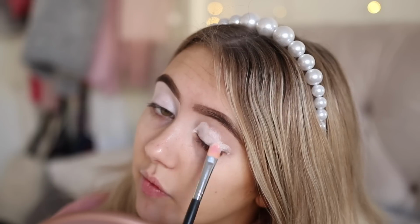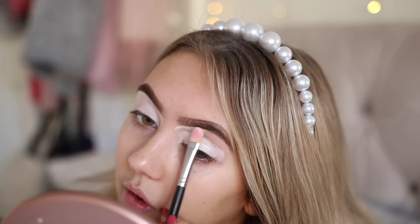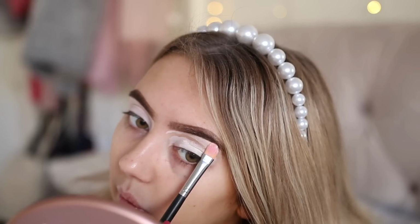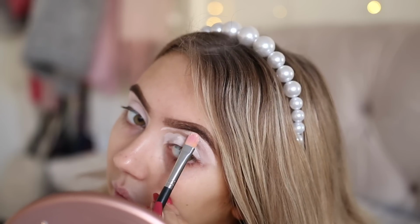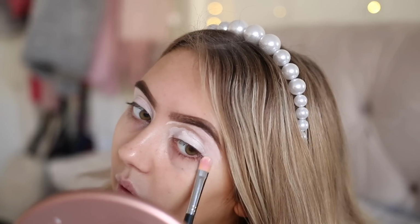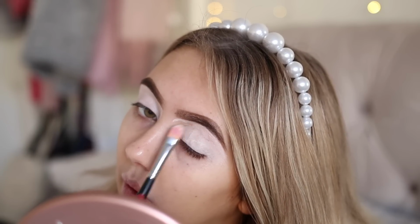And now I'm just going to do the other eye as well. And obviously you don't have to use this eyeshadow base. You can use any eyeshadow base that you have, or you can even use a concealer that you're going to be using later, or just one that you like. You can literally use anything, okay? I just use this because I love it and it really helps with the pigment of the eyeshadows as well.